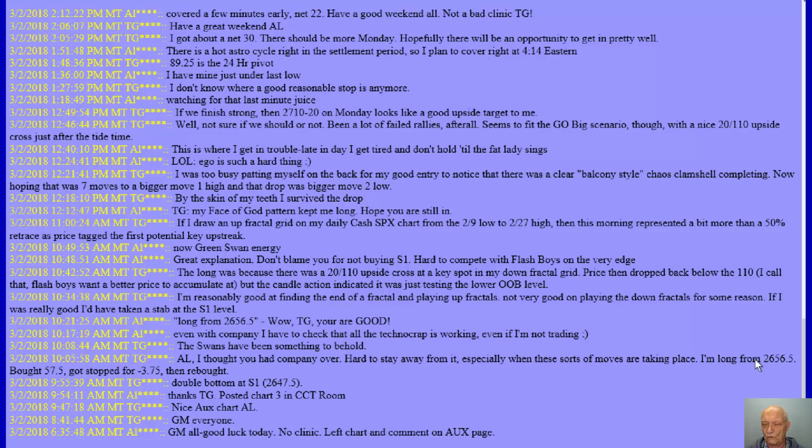And then he says, I'm long from 2656.5. He said he bought at 57.5, got stopped out for minus 3.75, then rebought. Then he comments that the swans have been something to behold over the last while. Red swans and green swans are part of the technology on daytradingforecast.com. They're a form of the black swans, the outliers. On big moving days, markets will tend to move up and down on the swans. But I was impressed. Long from 2656.5. TG can be really good.